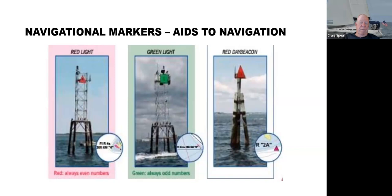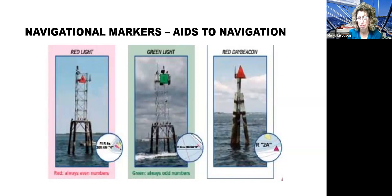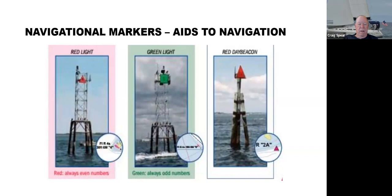36FT 6M "4". What does that mean? 36 feet high, can be seen 4 miles? Four is a number, it's a name. Yeah, four is its name. But I think the range says 6 miles. It's 6 miles, I think. Okay, I misread it. It's tough to read.